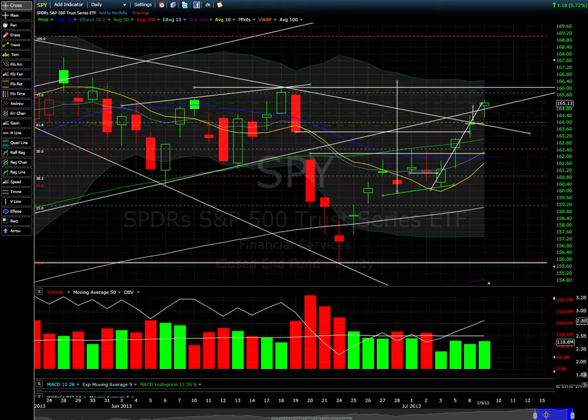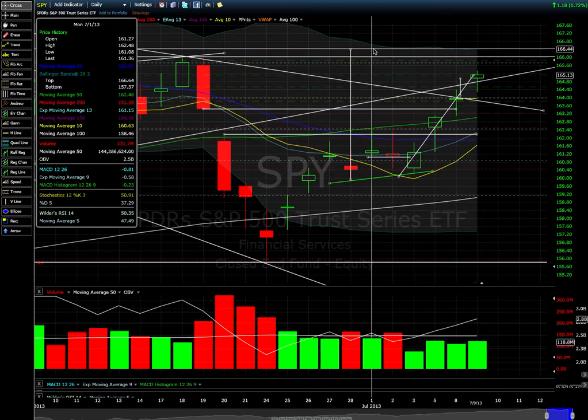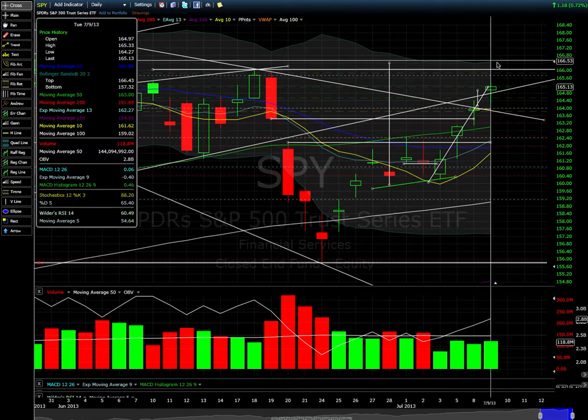So we gapped actually above that, and now we're just making doji small candles on a float up right now, okay guys, on lighter volume. But the measure move does take you up to a higher range of the 166, and that actually does take you above this previous pivot. In my opinion, this is what I see. If you're bullish, this is what's going to happen. It's going to reach this upper range here and consolidate here.